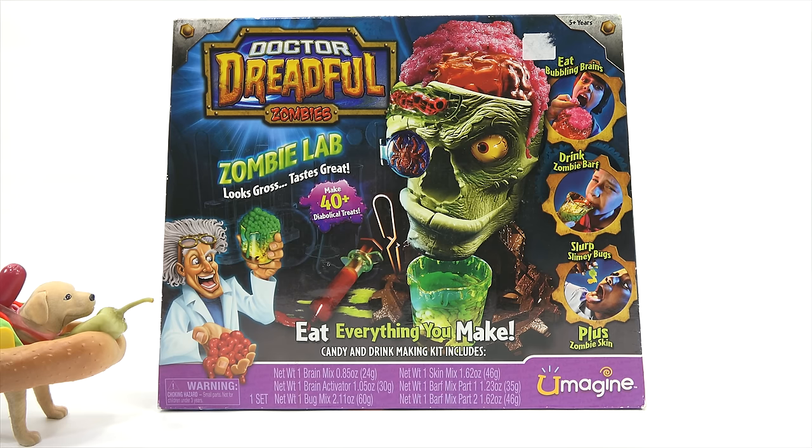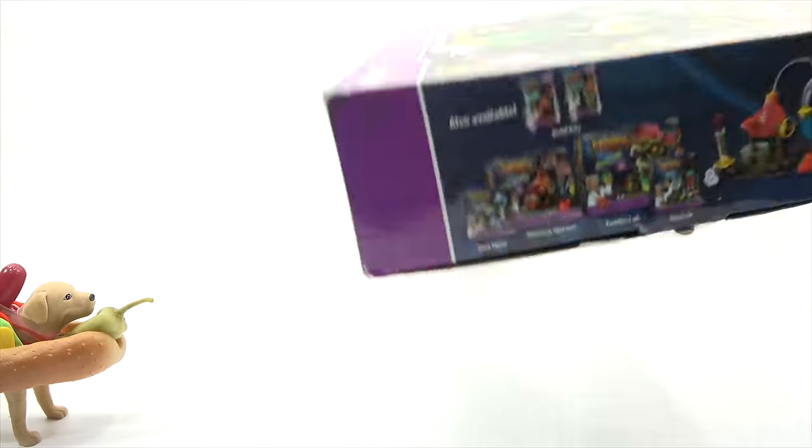Proceed. Can we get to the product at hand, please? Okay. So we are going to make zombie barf, slimy bugs, and zombie skin. What? Yeah, look, see, it's all right there. Wait a second. Little cutouts. All it said was all you can eat. I was thinking candy. No. Well, it is candy. We could eat it.